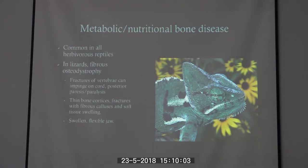Metabolic or nutritional bone disease, if you will, is very common in reptiles, especially herbivorous reptiles, and in the lizards, is associated with fibrous osteodystrophy. This includes fractures of the vertebrae with subsequent impingement on the spinal cord and posterior paresis or paralysis, thin bone cortices, pathologic fractures in the long bones, swelling of the jaw due to fibrous metaplasia, associated with bone resorption in the dental arcades.